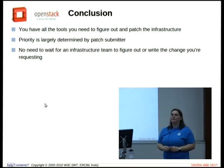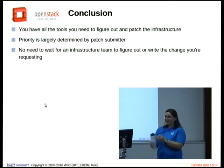So when are you going to submit a ticket to Canonical saying, you should run Gerrit? When am I going to submit a ticket to Canonical saying we should run Gerrit? Never. They should. I just need to talk to them. Other question?